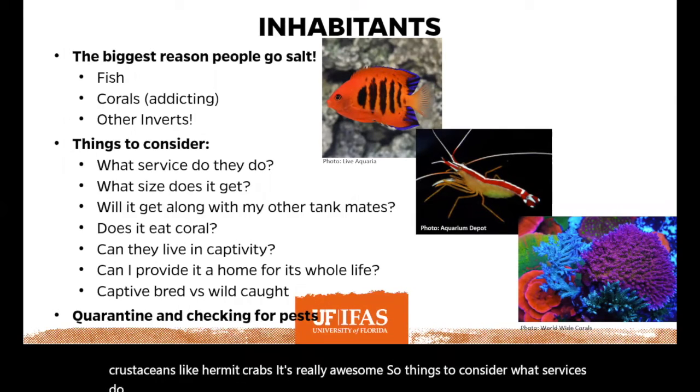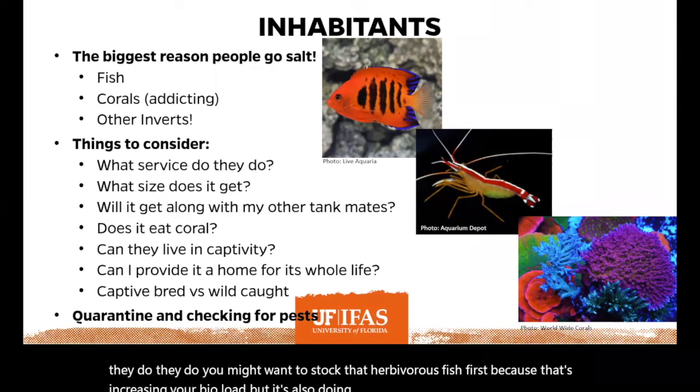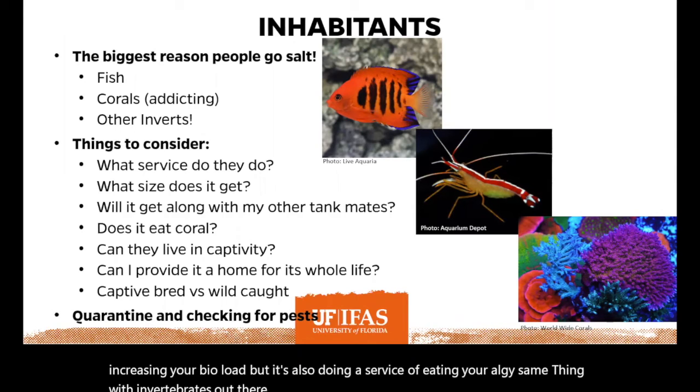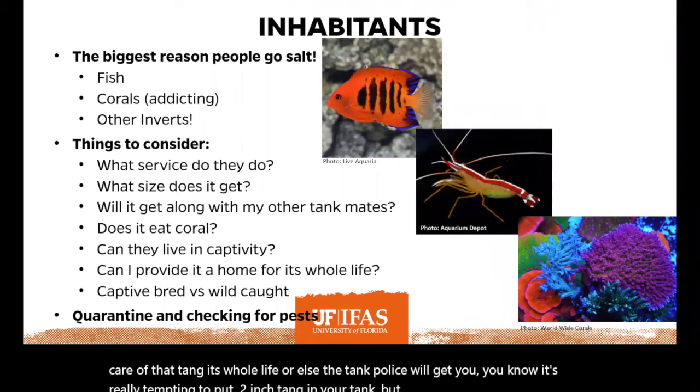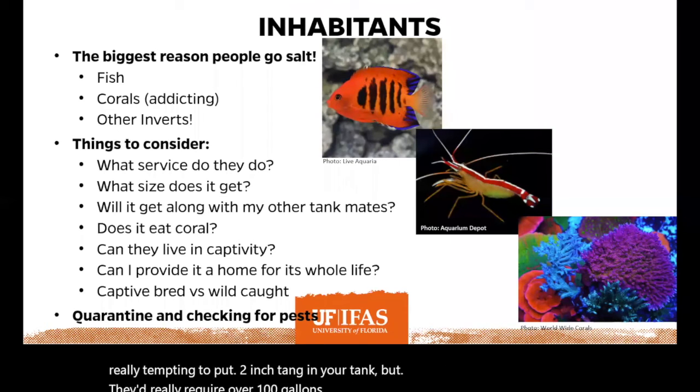You might want to stock that herbivorous fish first because that's increasing your bio load, but it's also doing a service of eating your algae. Same thing with invertebrates out there. How big does it get? Make sure you're able to take care of that tang its whole life, or else the tang police will get you. It's really tempting to put a 2-inch tang in your tank, but they really require over 100 gallons.